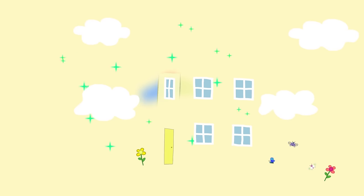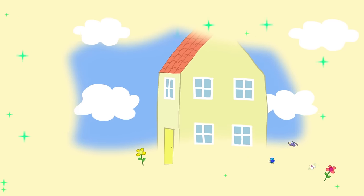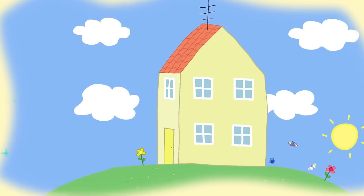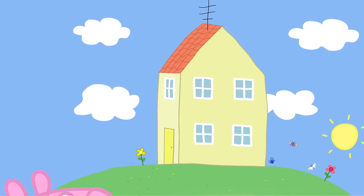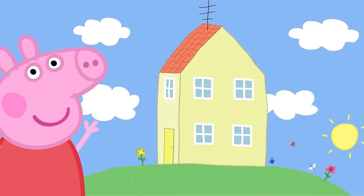It looks like everything we counted has created something. Can you tell what it is? Well done! That's right! It is Peppa's house!